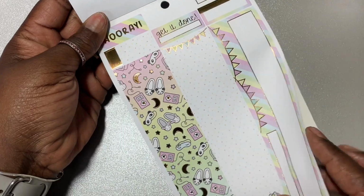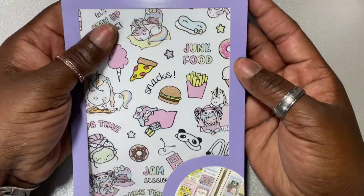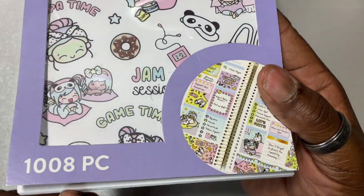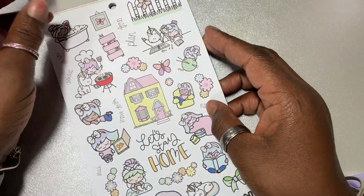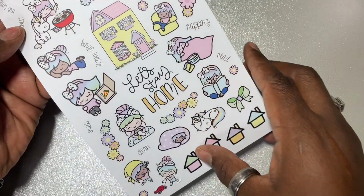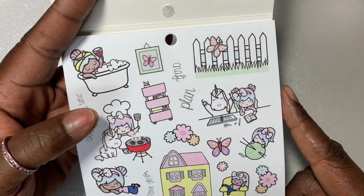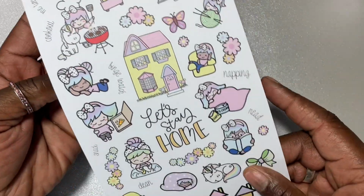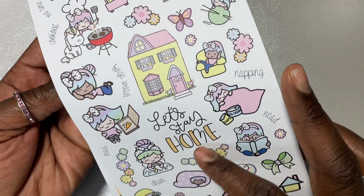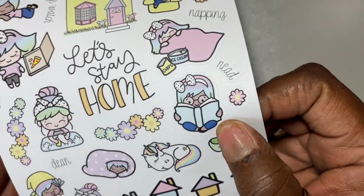Okay. All right, that's it for this one. This one has 1,008 pieces. This one has 843 from Shine Sticker Studio. All right. Oh, yeah. Come with it. They're so vibrant. Look at the planner card. Oh, my goodness. Let's stay home, plan, watch. This is cute. Oh, how stinking cute is this?